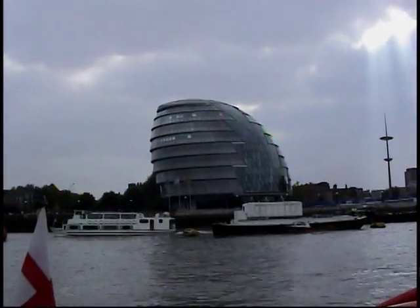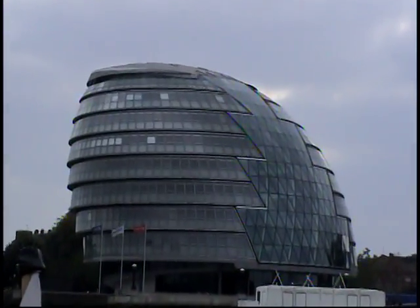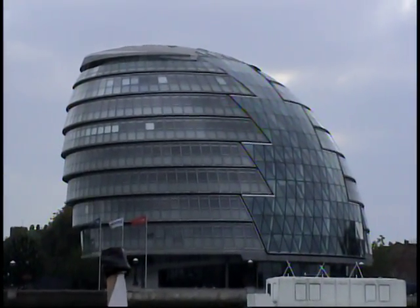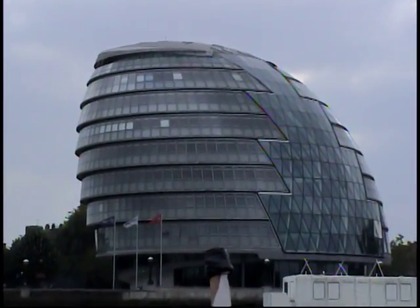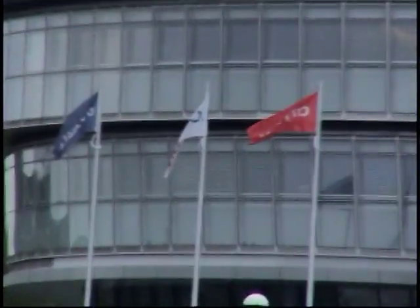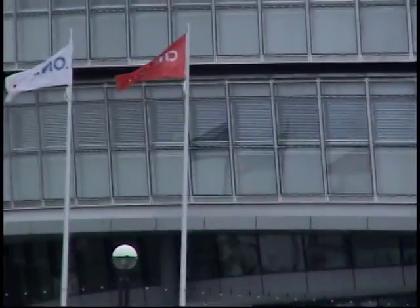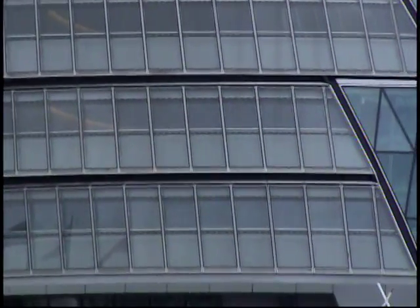It was opened about 4 weeks ago. That is the offices for the Mayor of London. We have a Mayor of London, that's Ken Livingstone. He's known as Red Ken, and that's Ken's Palace, dead ahead of us now. Now that building, ladies and gentlemen, for this Mayor of London, cost the taxpayers £70 million.